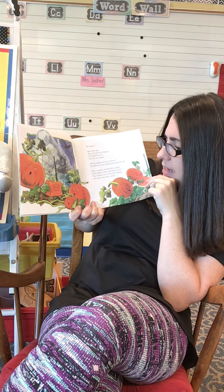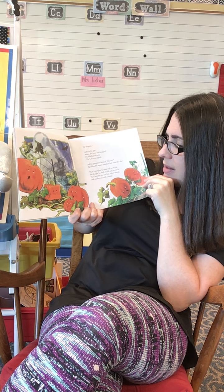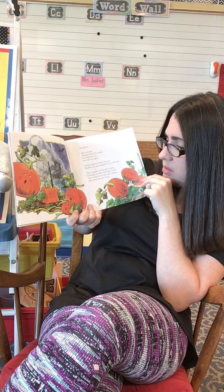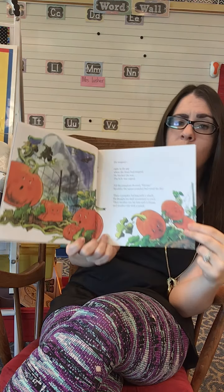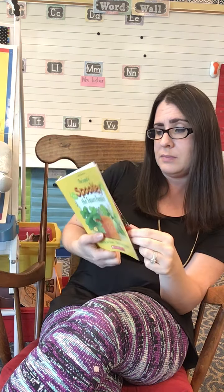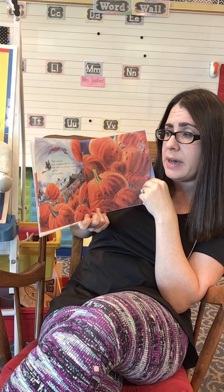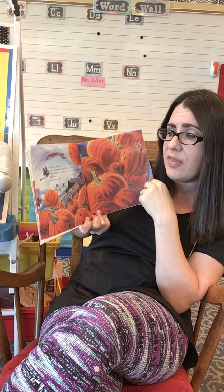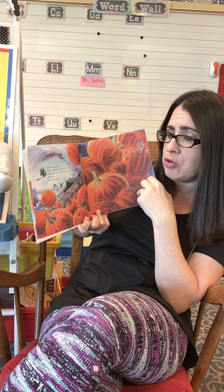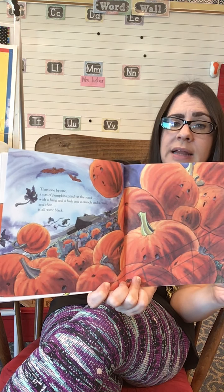Then a pumpkin hit him with a whack. He thought his shell would start to crack. Then another one hit him with a thump, and another with a smack. Then one by one, a ton of pumpkins piled up on the stack, with a bang and a bash and a crunch and a crash, and then it all went black.